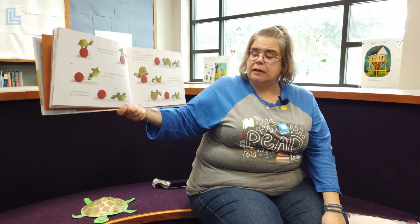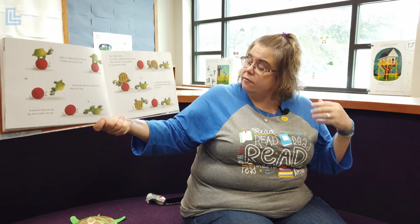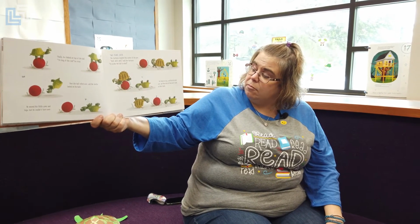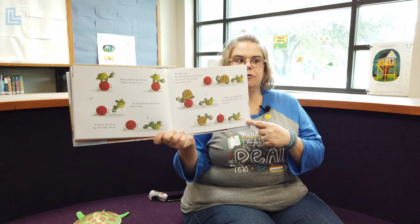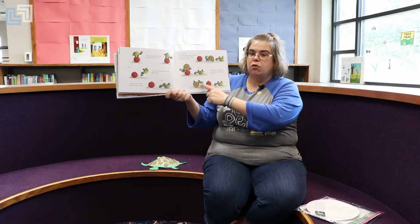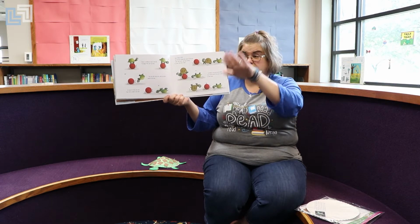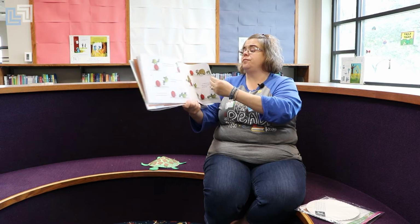"Well, well," said the tortoise, "it seems the ball is mine." He climbed on top of the ball and rolled over and fell on his back too. Oh, now look, they're both on their backs. And it's hard for a turtle, if they land on their back, to turn back over.